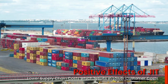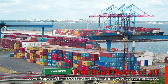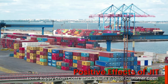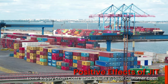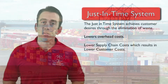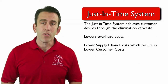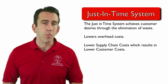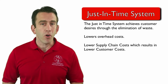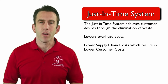Next, organizations that implement just-in-time lower supply chain costs, which results in lower customer costs. Efficient supply chains have the ability to deliver lower costs at all levels of a supply chain. As the costs of each echelon in a supply chain are reduced, those savings can then be passed on to the customer, which in turn makes a company's products more affordable and creates a sustainable competitive advantage for the organization.